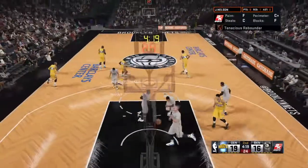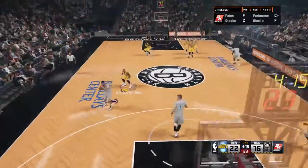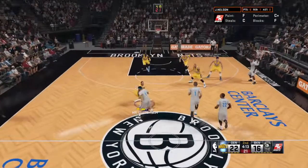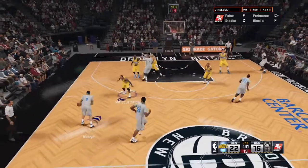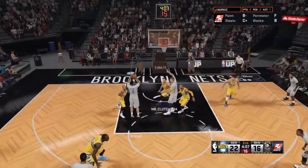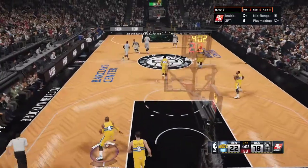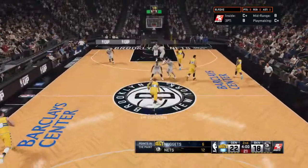Hickson a screen on Williams. Nelson, no one around him. Another 3 for Denver. Oh, he's going to keep banging those home if you give him that much space. Here's Williams. Takes the 12-footer and hits. Williams has got his second bucket of the night.